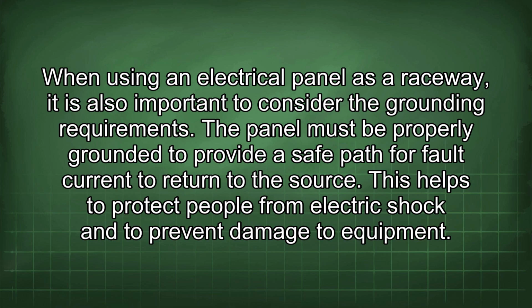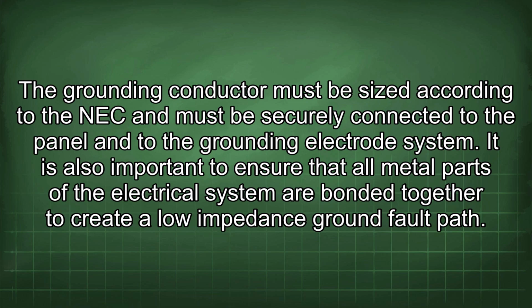The panel must be properly grounded to provide a safe path for fault current to return to the source. This helps to protect people from electric shock and to prevent damage to equipment. The grounding conductor must be sized according to the NEC and must be securely connected to the panel and to the grounding electrode system. It is also important to ensure that all metal parts of the electrical system are bonded together to create a low impedance ground fault path.